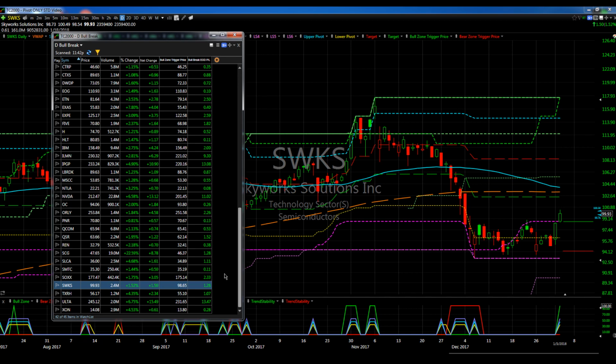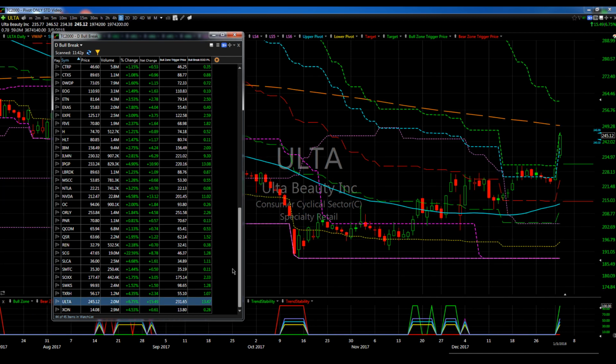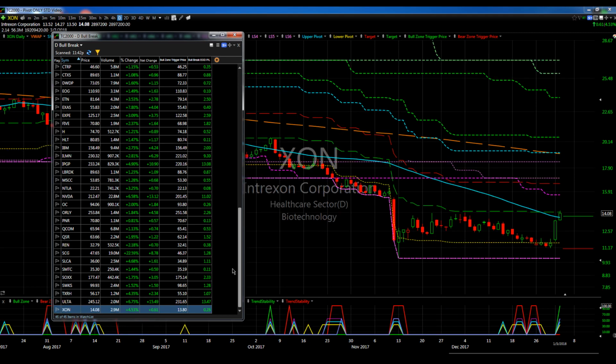Nice breakout here up through this support line, opened right on it, held it, and went on up. A lot of guys will use these for set up option plays. This stock's showing volatility, so the options may be more pricey, where you got a stock that might be sneaking up and not showing as much volatility ahead of time. You might get those options pretty cheap for a 2 or 3 day move if you like to swing trade options for 2 and 3 days. And that's the entire list.